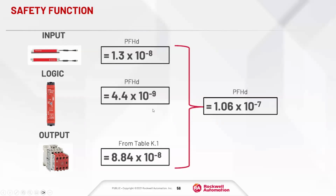PFHDs. Now, the first two, those would have been printed on the side of the box for the light curtain and the logic. The output contactors, we're going to have to know a number of operations and do all those calculations, and then go to Table K, and it's going to tell you what that means. Then we add all those together, and that right there you can see that's 1 in a million. So this system here would be good for PLd Cat 3.